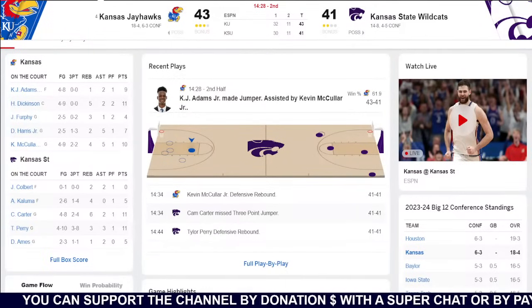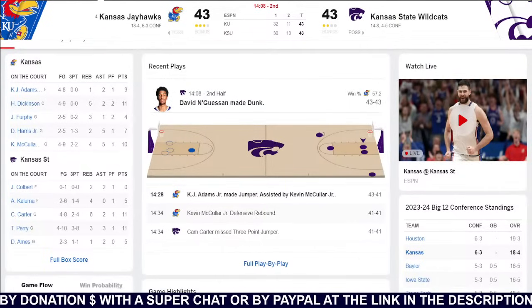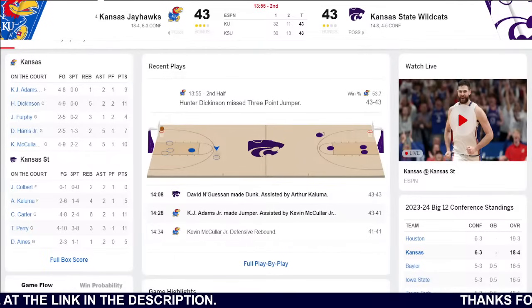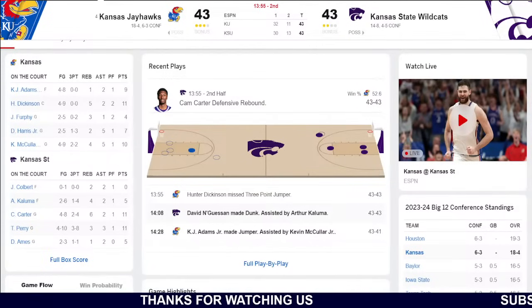He knew that one was off and chased it, but the ball tipped into the corner by Dickinson, and McCuller got it. He was wide open, though. Sure was. Had a great look. McCuller. Foul line jumper Adams. Swish. KJ Adams with 9. KU back in front, 43-41, and that stops the 11-0 K-State run. What a veteran shot from 13 feet. He just confidently turned and scored. 14:10 to go in the game.